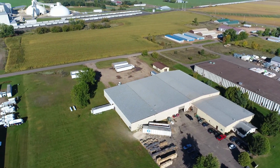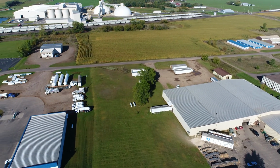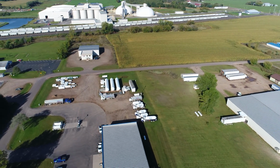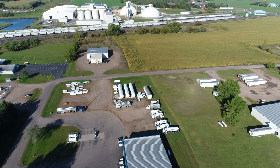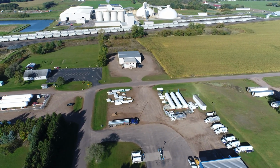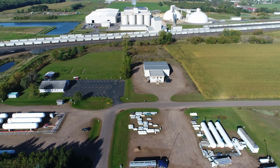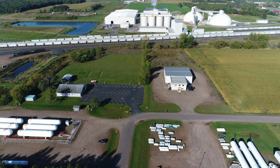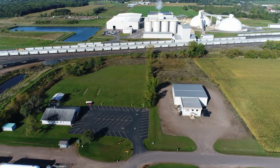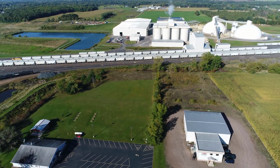And now I'm going to start heading over towards the sand plant. This is probably one of the cooler looking sand plants in the area. And they are up and running now. There were a bunch of plants that had shut down when the price of oil started dropping. But now they're up and running. And that's a good deal. More jobs.